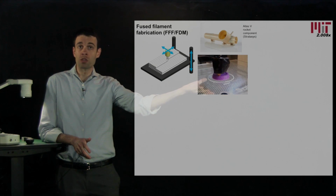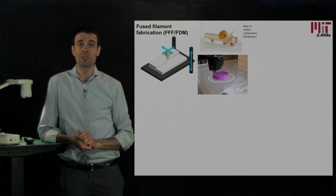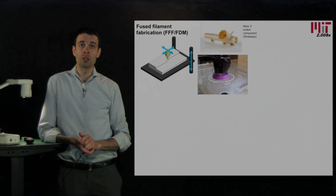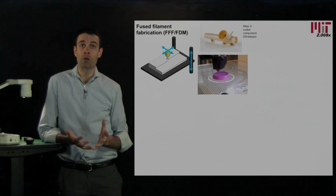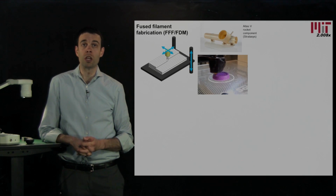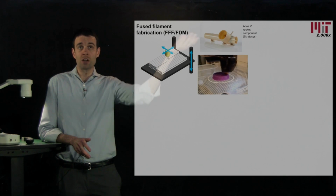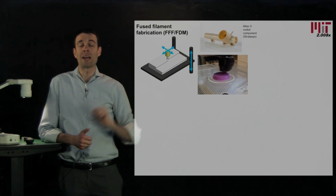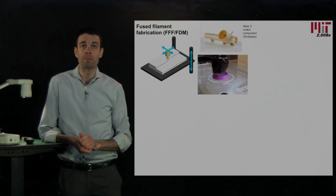Now, this is used in most desktop printers because it's the most accessible process with low-cost feedstocks and simple operating conditions, but it's also used industrially, and FDM can be adapted to a wide variety of thermoplastics, similar to those used in injection molding, and can be used in commercial applications such as making ducts for rockets and aircraft. In fact, every Boeing or Airbus plane has hundreds of parts made by FDM.